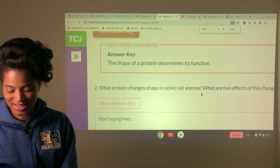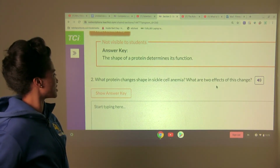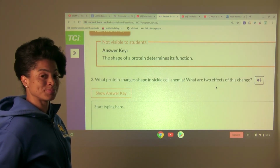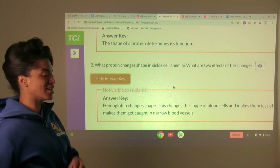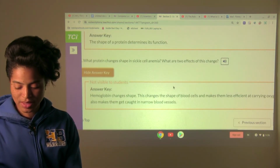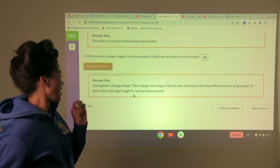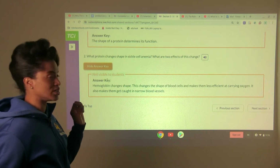Next one. What protein changes shape in sickle cell anemia? What are 2 effects of this change? What's your answer? Hemoglobin changes shape. This changes the shape of blood cells and makes them less efficient at carrying oxygen. It also makes them get caught in narrow blood vessels. So the protein that changes shape is hemoglobin.